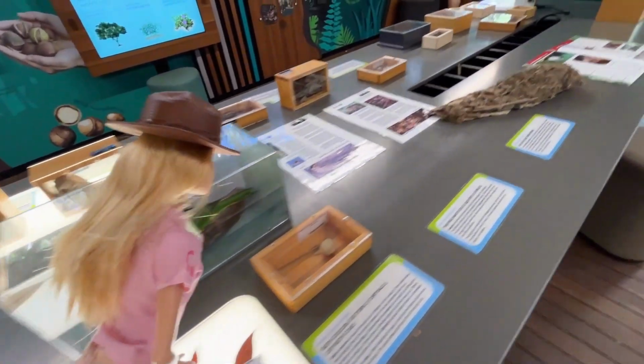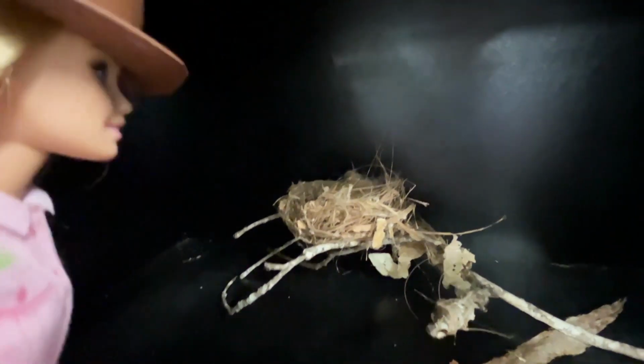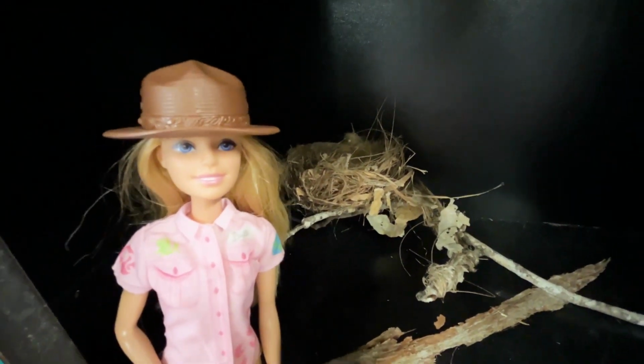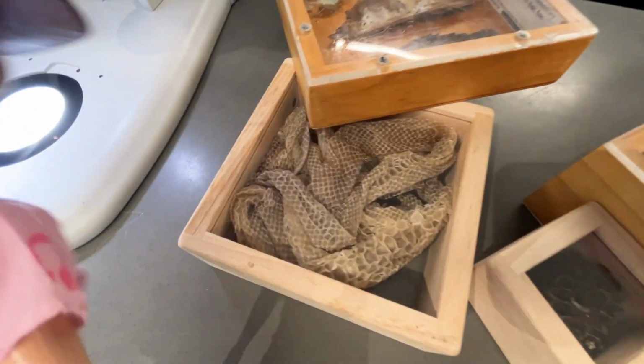There's so many interesting things on display here. They're things that have been collected from the forest to show us all the different kinds of specimens. There's even a little bird's nest. No birds or eggs in there today though. What else can we find? Lots of bugs. And is that a snake skin?